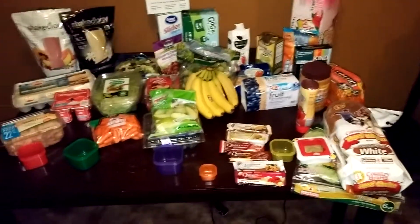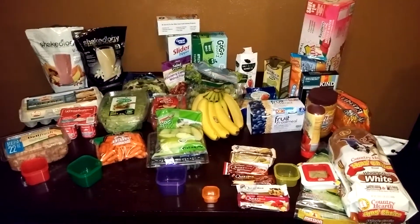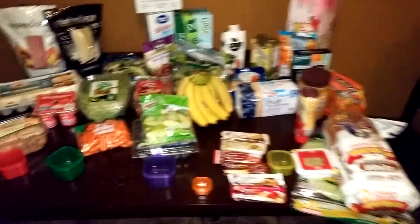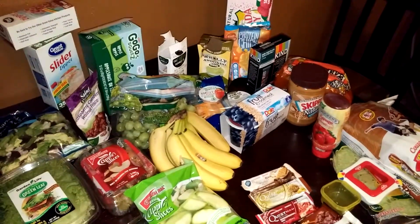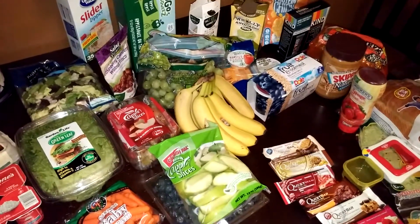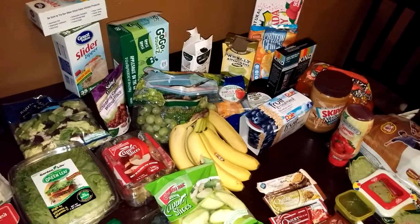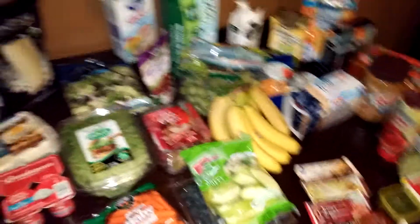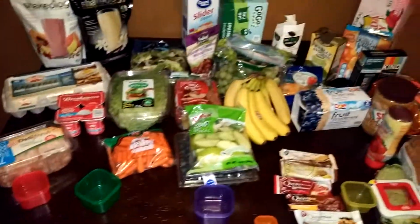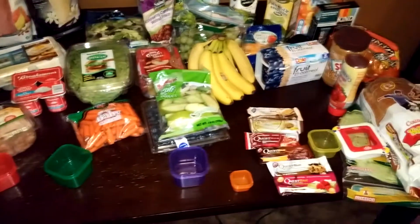Definitely a different setup of food than we usually would eat for the 21-day fix, but a lot of it's a lot more convenient type items because we're going to be on the road, and we're really going to try to stick to eating out of our cooler as much as we can, just because it makes things a lot easier and to stay on track, and not to mention you can eat a lot healthier for a lot less money.